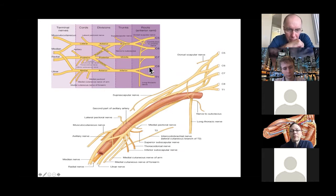Now let's look at some of the branching patterns. Obviously, C5 is a transitional stage for the brachial plexus. So we see the cervical plexus ending just above this level. We see some communications with the phrenic nerve at C5. That's why with upper brachial plexus injuries, you can have diaphragmatic injury, paralysis.